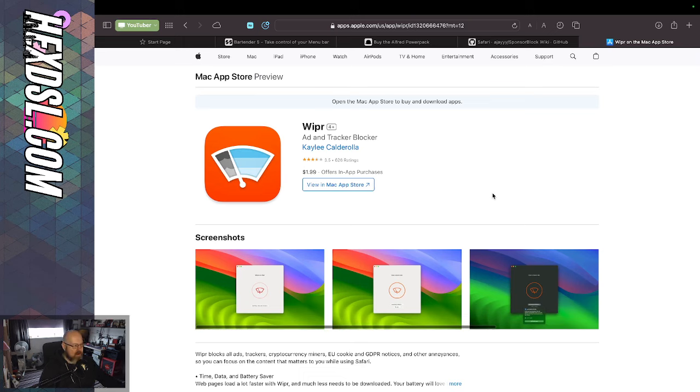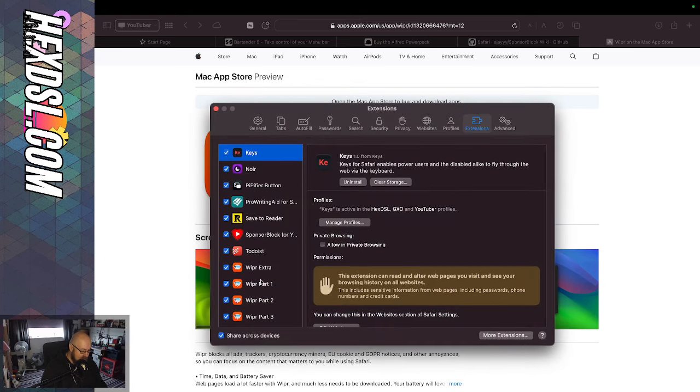So I bought Wiper on my iPad. I was like, oh, Wiper's really cool. It's zero configuration. And how it works is, let's just bring up the config here. Where did it go? There it is. It's on the wrong screen. There we go. So I installed it.